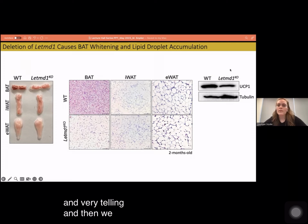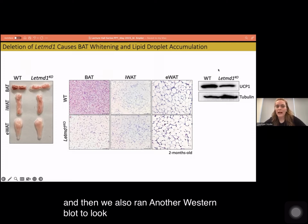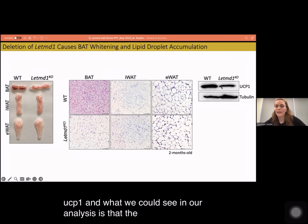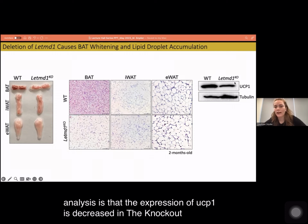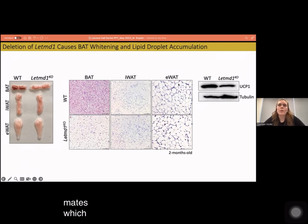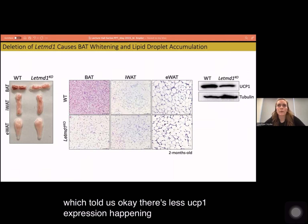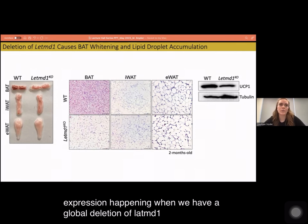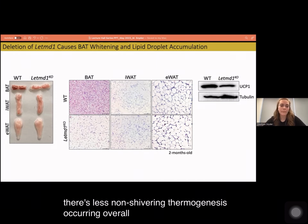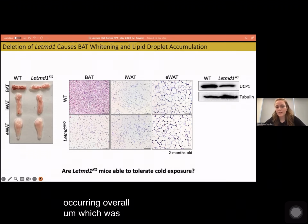And then we also ran another Western blot to look at protein expression of UCP1. And what we could see in our analysis is that the expression of UCP1 is decreased in the knockout mice in comparison to their wild type littermates, which told us, okay, there's less UCP1 expression happening when we have a global deletion of LETMD1. So maybe there's less non-shivering thermogenesis occurring overall, which was really interesting.